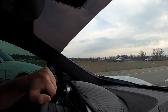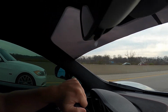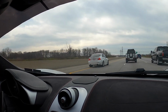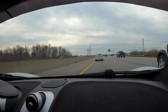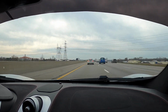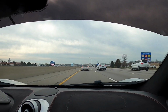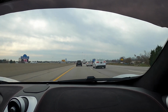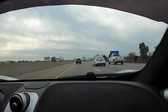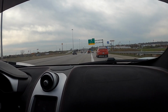So this happens every time you drive it, huh? Oh yeah, every time. Oh my god, oh my god. I won't get stupid like that. Oh, and I think the exit's coming up too. Yeah. Felt that front end raise up a little bit.